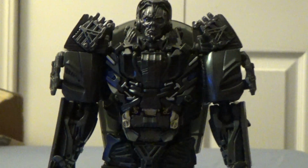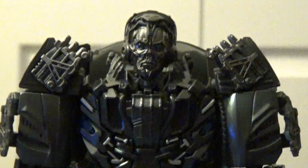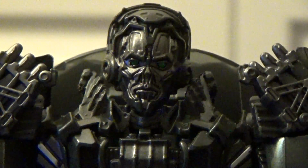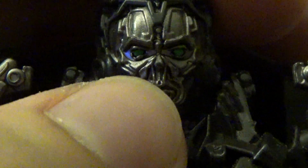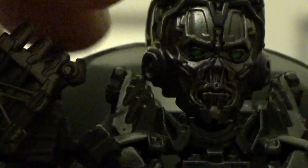So, we'll get a little higher on this camera. And we'll get a close-up of Lockdown's face. A little higher here. Oop, not that high. That'll work. You got a lot of detail, molded detail going in here on Lockdown's face. If you have the original Lockdown that was released in 2014 and you have Studio Series Lockdown, you'll actually know the difference right away. So you got some nice molded detail going in right there on the collars.